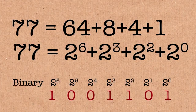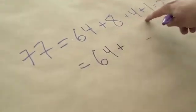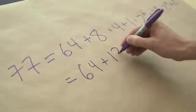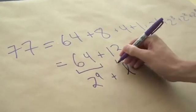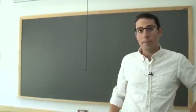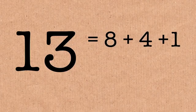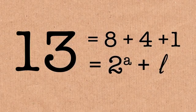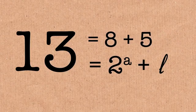So if you wanted to take a general number, take the biggest power of 2, 64, and then the remaining part, 13. I'm going to call this part 2 to the a, and the remaining part I'm going to call L. And I claim that this L is going to tell us which of those odd numbers in between is going to show up. So let's see how. How about we do 13? N is 13. This is the binary expansion, but using our new method, the 8 will be the 2 to the a, and the 5, which is the 4 plus 1, that'll be the L. And here's the thing that's going to happen with the L.